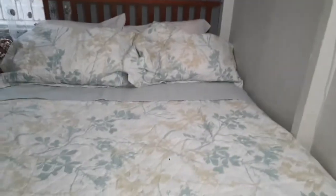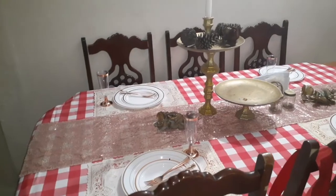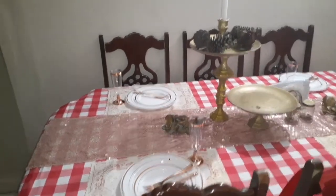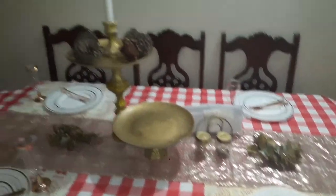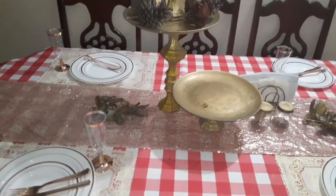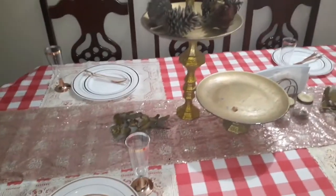Next is the Christmas tree. Oh, I'm gonna show you guys the dining table setup now. So this is the dining table setup. I kept my little tiers because one, I don't have nowhere else to put them, and two, they are part of the decor all year round.